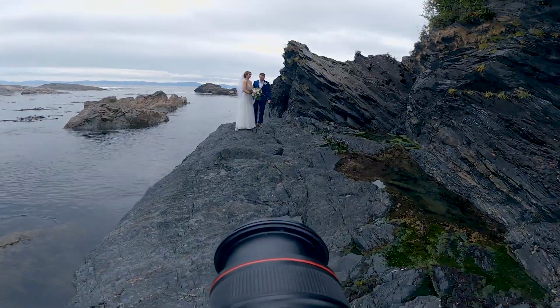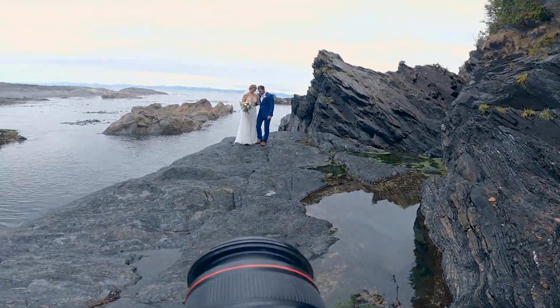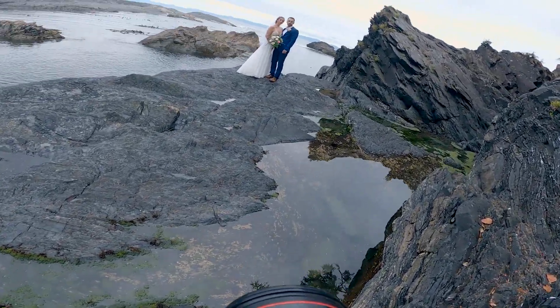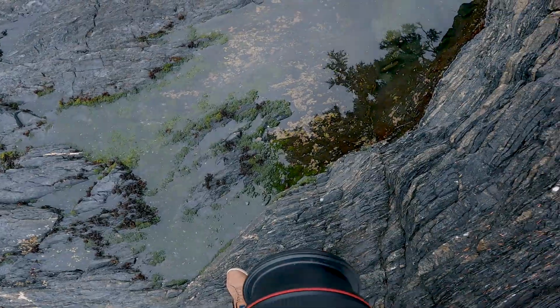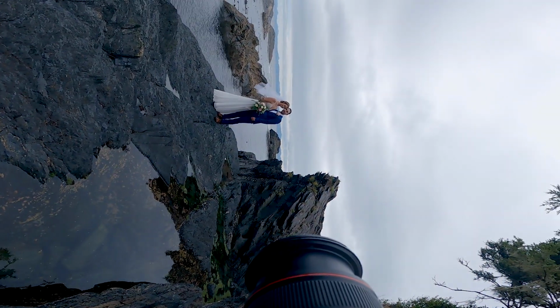Here we are kind of just standing over on the rocks. I was looking at that leading line, trying to see if I could lead the angle or the edge of the rocks into the couple. Found out it wasn't really going to work, so I move over here and photograph the couple at 70 millimeters with the ocean in the background.